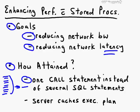Another great benefit and performance enhancement with stored procedures is, of course, the fact that the MySQL server on the back end has this component called the Query Optimizer. Once it intercepts and processes that stored procedure and generates an execution plan for it, it stores all of that information in cache, in memory, such that the next time someone issues or calls that stored procedure, the MySQL server can run that stored procedure far faster than it could otherwise.